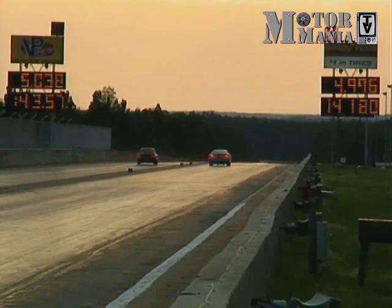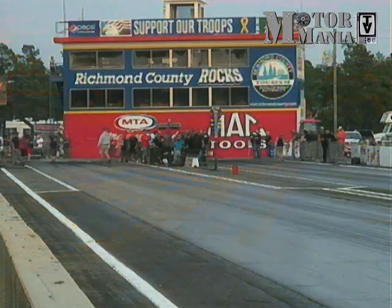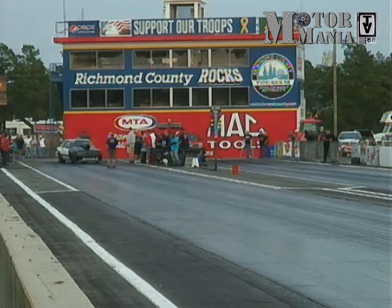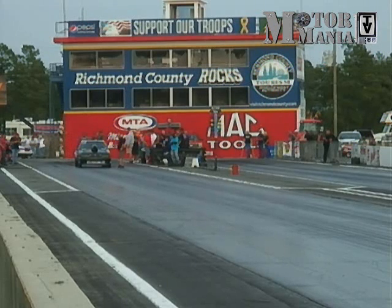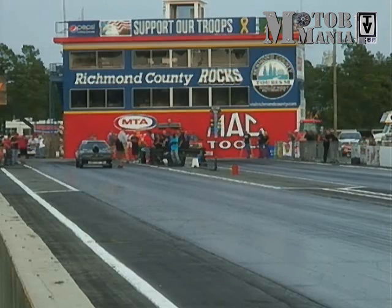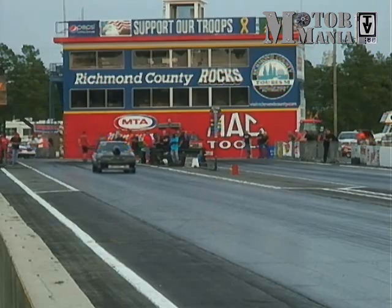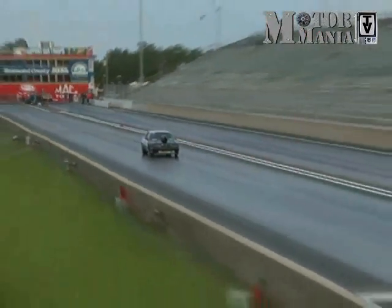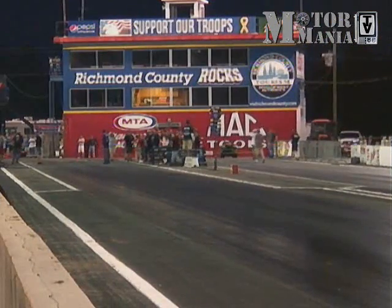No, 499, 141. The number 1 qualifier breaks the record right there. Goes a little bit quicker. He's going to the finals with a brand new car. How about you? Bill Coder right here, going to get the win, goes to the finals. So here you go, number 1, number 2 in the finals.